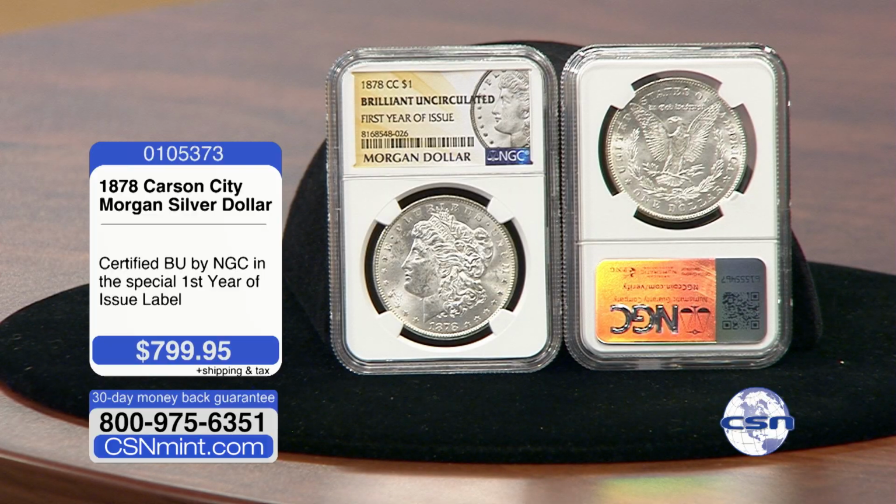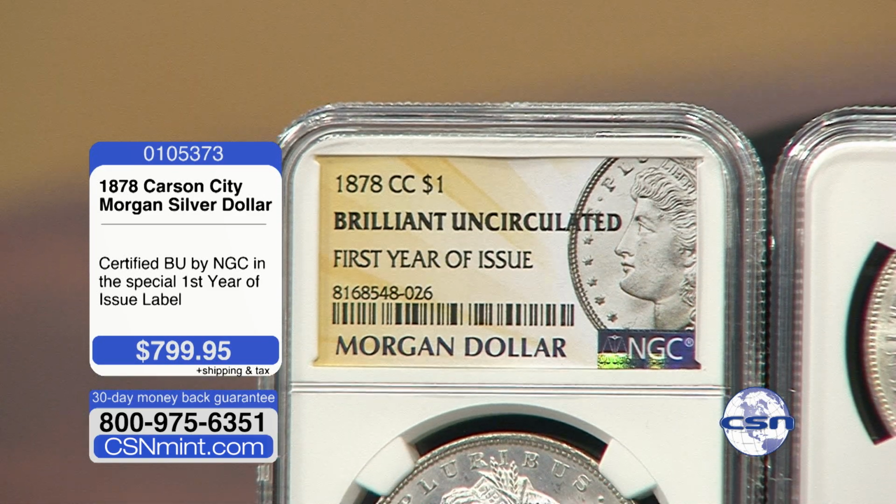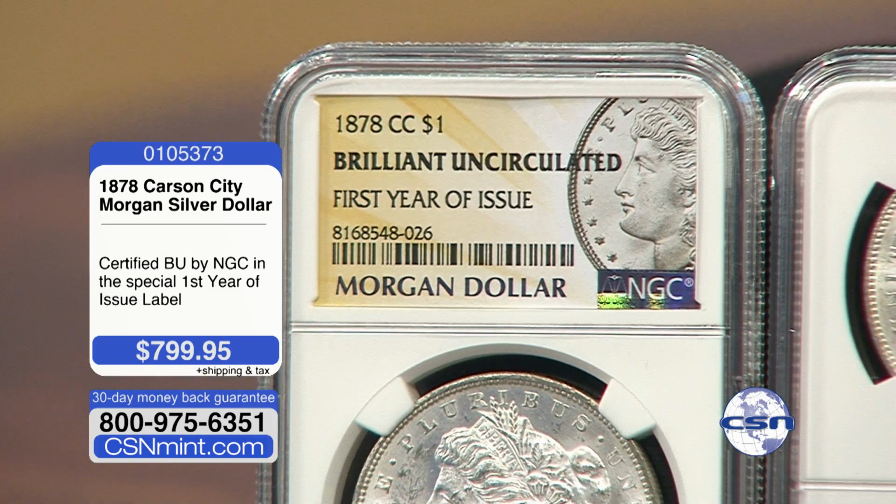The Morgan silver dollar was the bulwark of what we sold. That was really the backdrop of all numismatics: the Morgan silver dollar, the Peace silver dollar, Barber half dollars, Mercury dimes, all that kind of stuff. High grades, low populations. That's what we did, plus some proof sets.